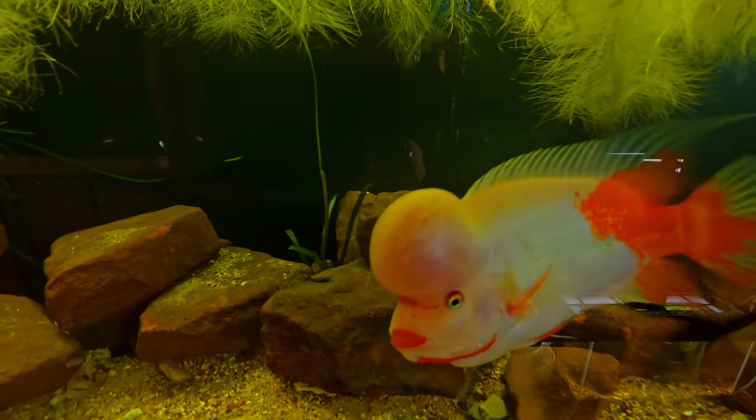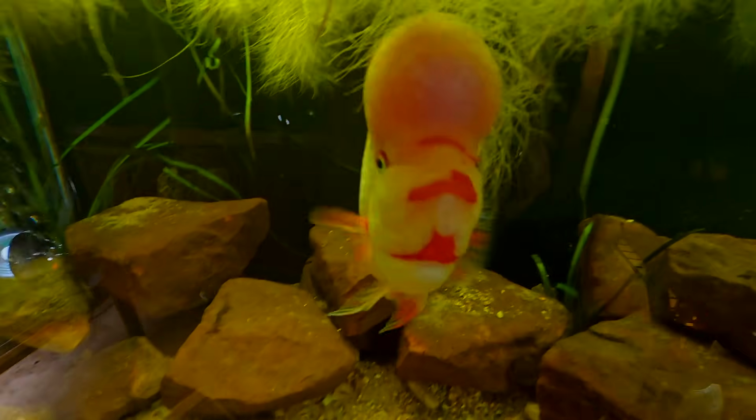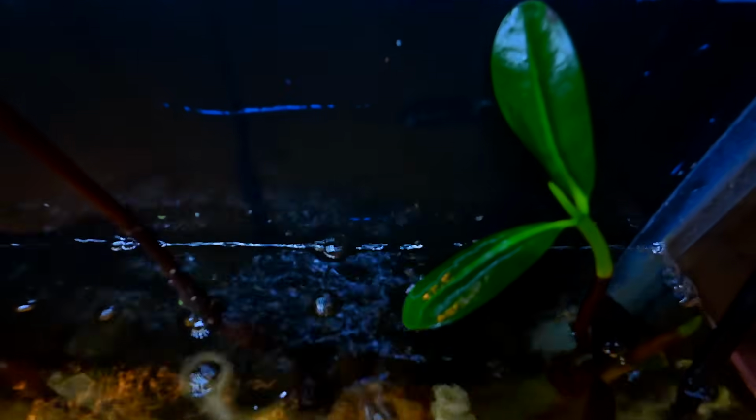Next, we have Big Brutus, the Midas that was just wreaking havoc in the 220 gallon. What's so cool about this is I'm growing these trees up out of the top of the water. We've got the 3 big Oscars. We've got the arowana. All right, next we go to our shrimp breeding tanks.